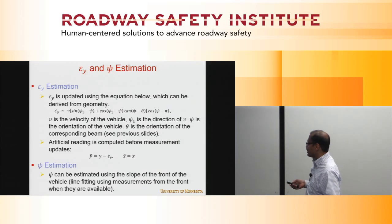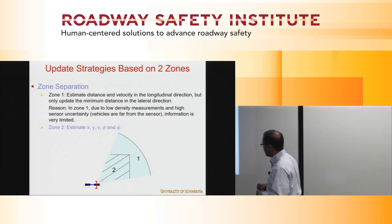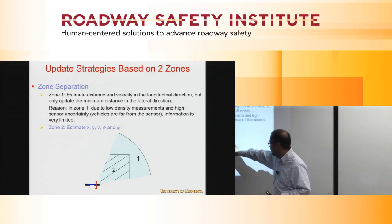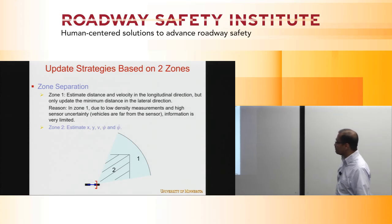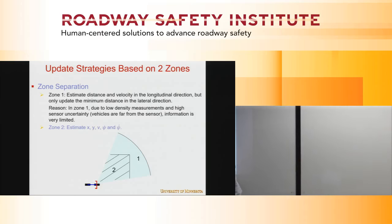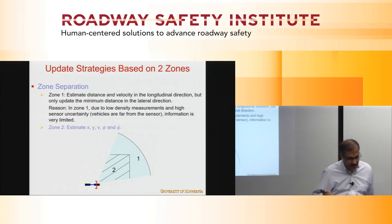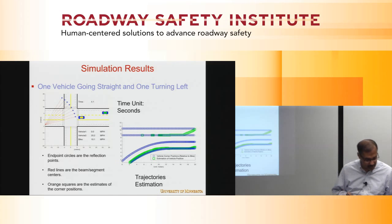So basically, we have equations for all these variables, and if the car is very far away, then because the signal to noise ratio is quite bad, we don't try to estimate the orientation in that case. We just do the distances and velocities, and if the car is closer to the bicycle, then we try to estimate all the variables. Okay, so how does it work?